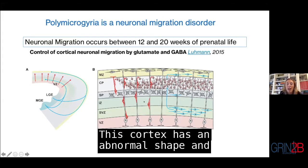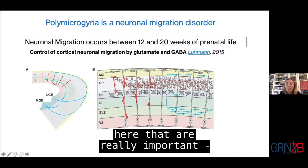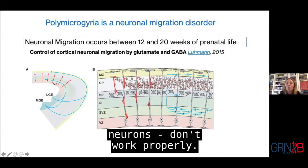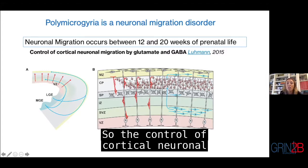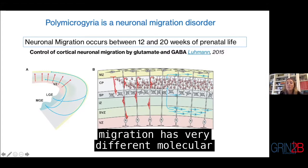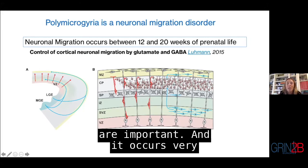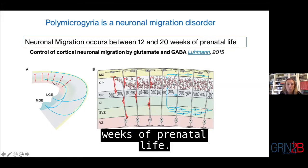This cortex has an abnormal shape, and for sure, all the neurons that are here that are really important, GABAergic and glutamatergic neurons, don't work properly. So the control of cortical neuronal migration has very different molecular actors, but glutamate and GABA are important. And it occurs very early in life, between 12 and 20 weeks of prenatal life.